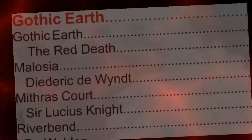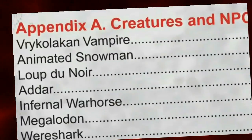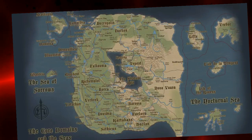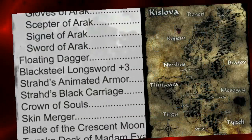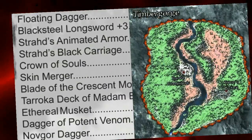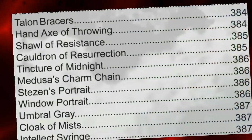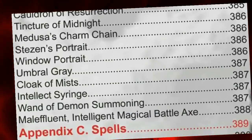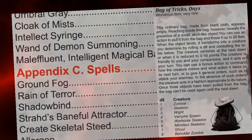The PDFs are keyword searchable and come with 2 zip files, Volume 1 and Volume 2, containing the map files detailed in the encyclopedia. Volume 1 has 21 maps, although many are variations of the same map. Volume 2 has 17 maps, all of which are unique. Volume 1 contains 25 creatures and NPCs, all with unique 5e stat blocks, 40 magic items, including Madame Ava's Taroka deck, and 14 spells. Volume 2 contains 24 creatures and NPCs, 14 magic items, and 9 spells.